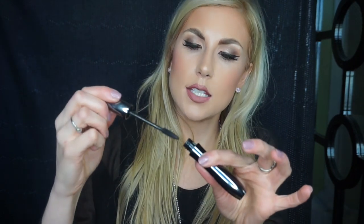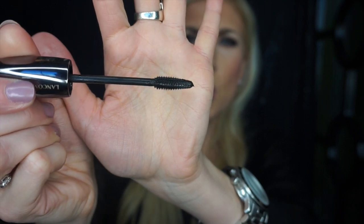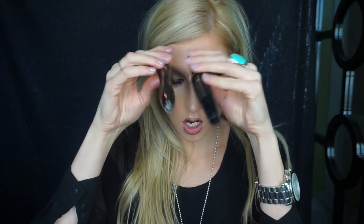Awesome. And then the new Lancome Hypnose, I think it's called Volume Apporté. I don't know, French and we don't like each other. This brush is like my typical brush that I love. It's the comb-like brush, and this really separates and lengthens. And actually, I usually mix the two together. I'll do a coat of this and then a coat of this to really lift them. These two together, especially together, amazing. I love both of these.